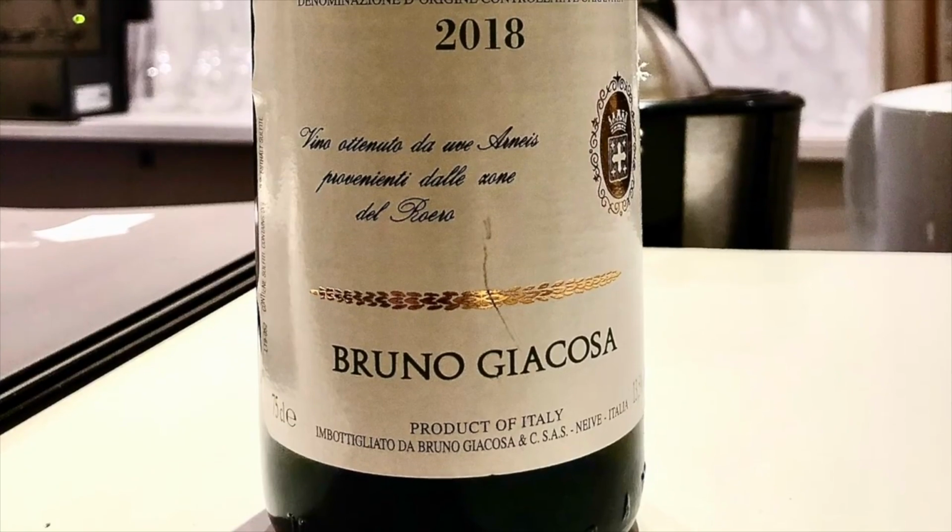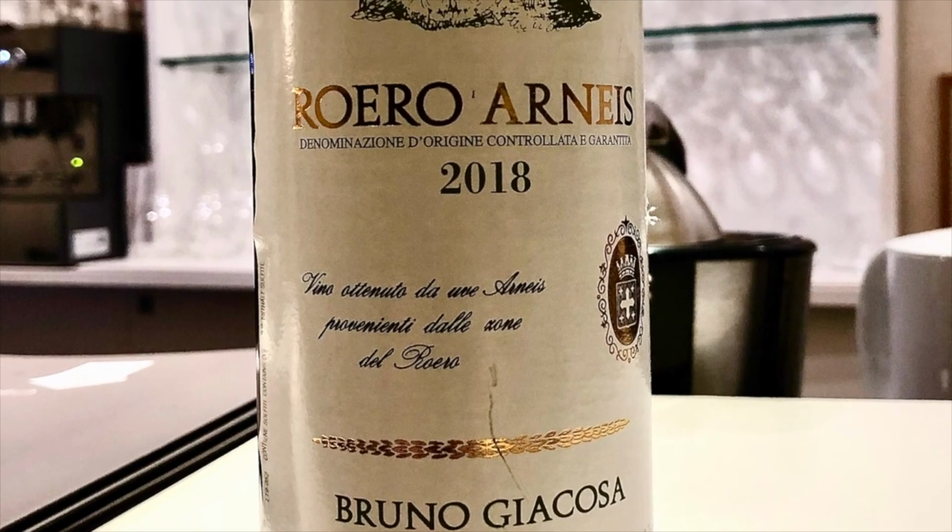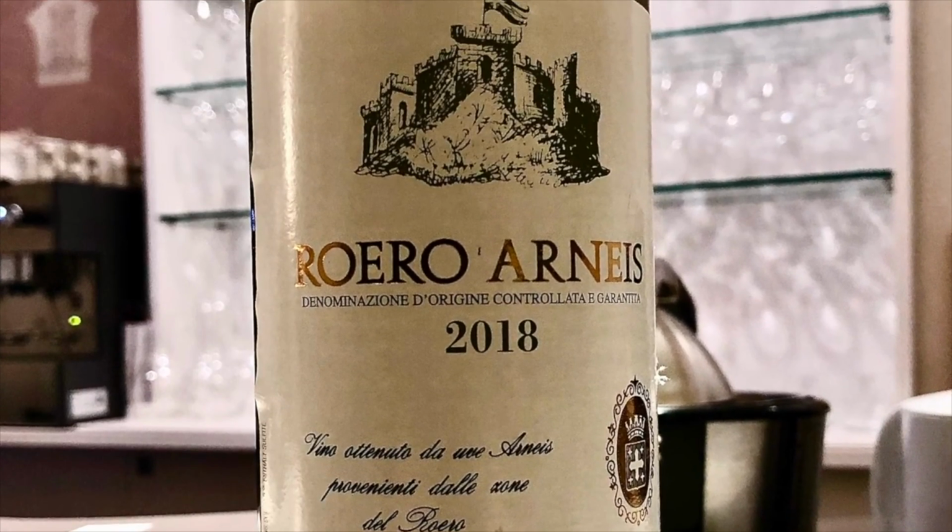Arneis means little rascal, and this Italian white grape is aptly named because it's extremely difficult to grow. So difficult, in fact, that it almost became extinct in the 1960s. But Bruno Giacosa and one other Italian producer helped save it from extinction. And the Giacosa Roero Arneis is one of my absolute favorite white wines from the Piedmont region.